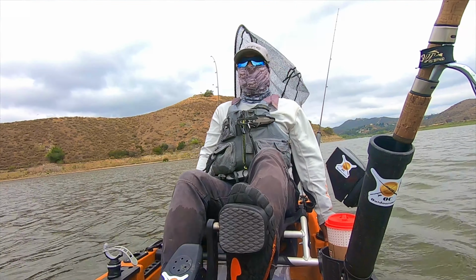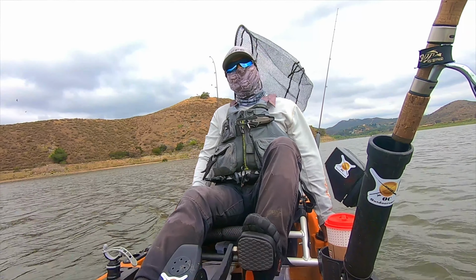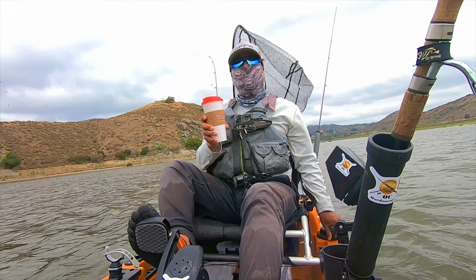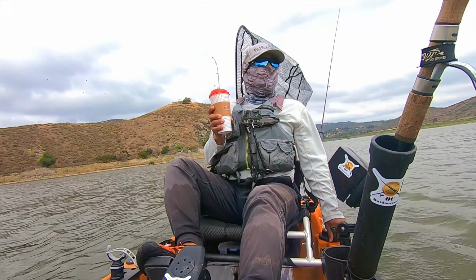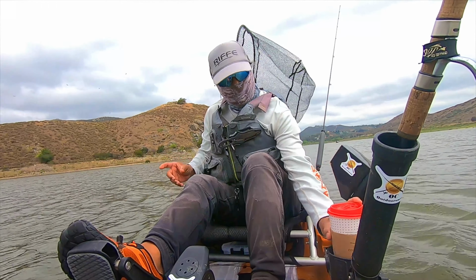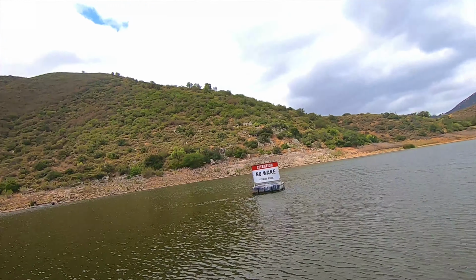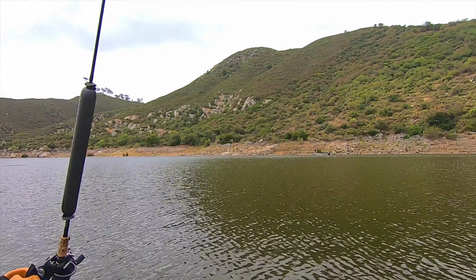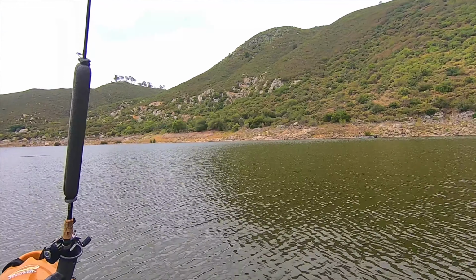Yeah, I forgot to mention that I overslept this morning. I stayed up way too late last night, so I didn't get up until around 7 a.m. I stopped to get some donuts, set up my yak and launched. It was well after 9 a.m. But yep, that's why they call it the fishing area. This is a no wake zone. So what I'm going to do now is find a nice spot to anchor down and cast out some jigs.